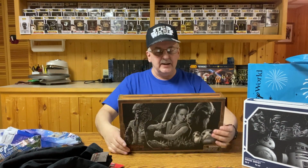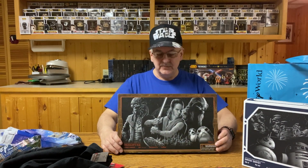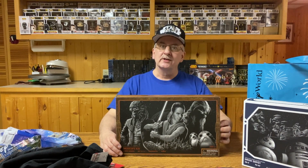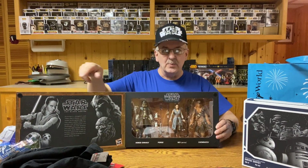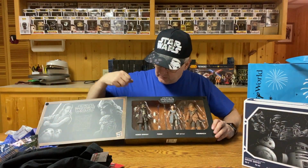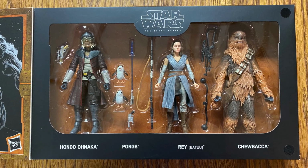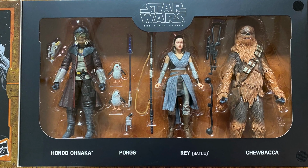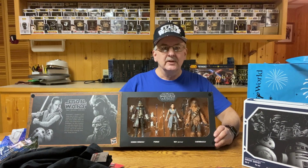But the one that caught my most attention when I was at Disney in the Galaxy, well, this was not really in Galaxy's Edge. This was at the Disney Star Wars store, is the Black Series of Hondo, Rey, Chewbacca, and Porgs. And this, I do believe, is an exclusive to the parks. And again, it opens up like so. And we have Hondo, which I think is a great action figure. Very well done. He does have a blaster rifle. We have 2 Porgs. We have Rey with both her lightsaber and her walking stick. We have Chewbacca with his bowcaster. But the sculpts are really nice. They really look sharp.